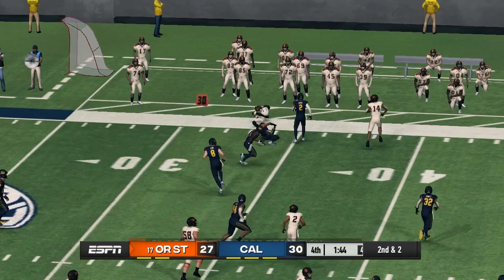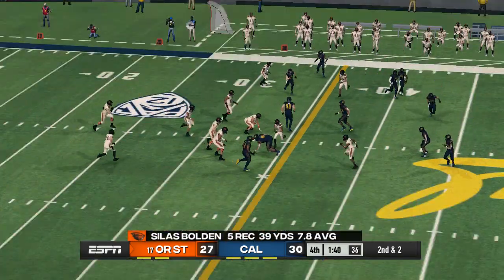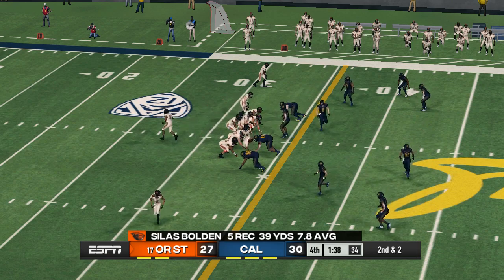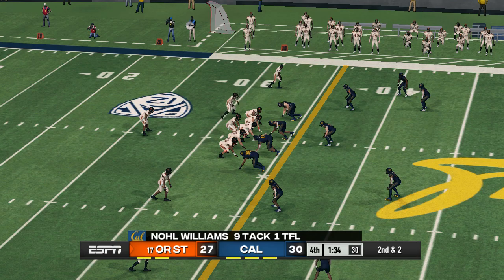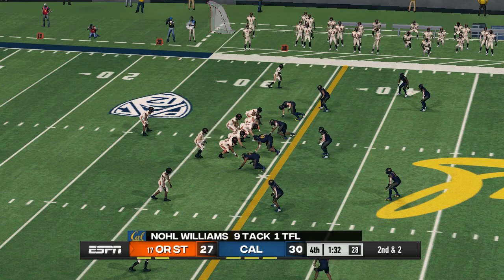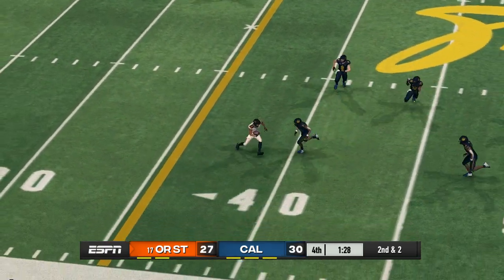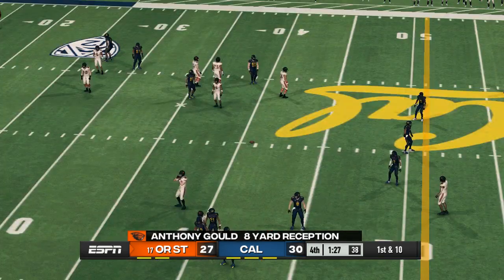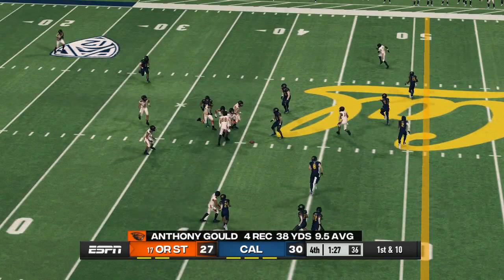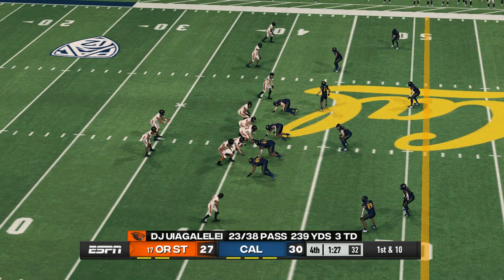Slings it. Tackle at about the 33-yard line. That's good for a gain of 8 yards. That makes it second and two. And down he goes at the 41. Navajo! Just over a minute in the fourth quarter.